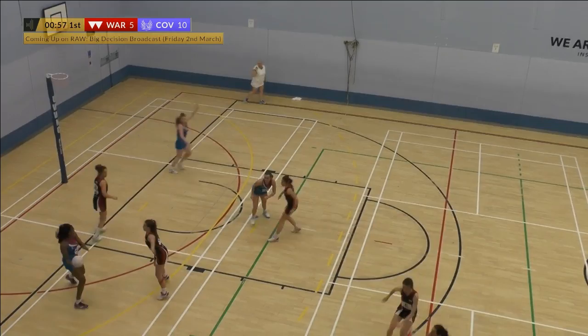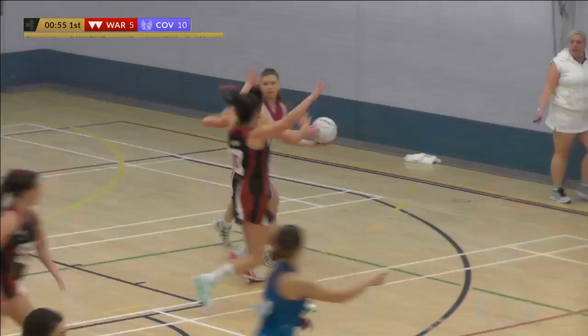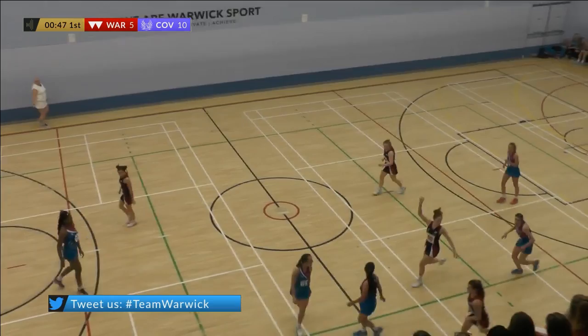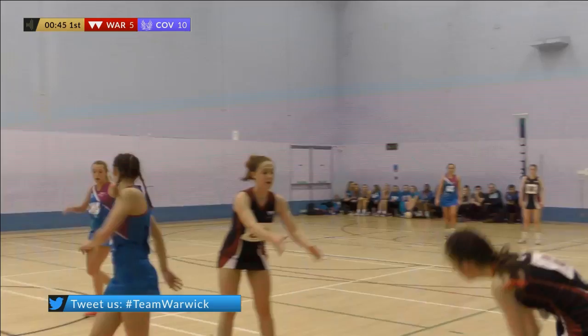Really nearly good from Jess there, going for the flying interception. There's ball moving forward. You can just see the way they're moving the ball through the court. It's incredibly impressive. I think it's very good that they do that. The Coventry girls do have a lot of space. The girls need to be tighter down the court.